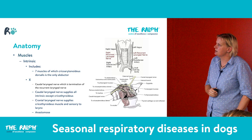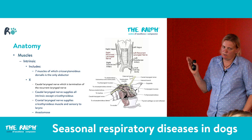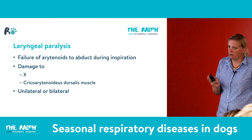Where that recurrent laryngeal nerve ends is the caudal laryngeal nerve, and that is the main supply to all the muscles in the larynx except the cricothyroideus muscle. The cranial laryngeal nerve comes directly from the vagus, and that's more of a sensory supply, and motor supply to the cricothyroideus muscle. These two nerves actually anastomose, but it's the caudal laryngeal nerve we're interested in. So that's the anatomy done.